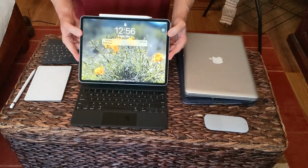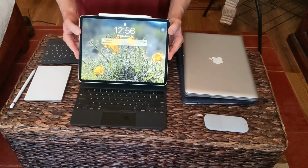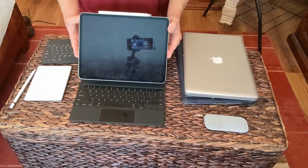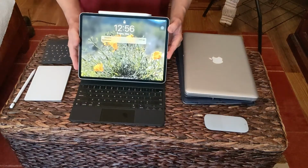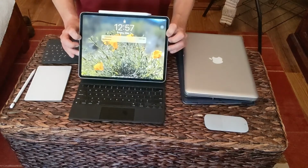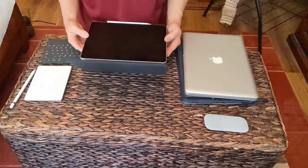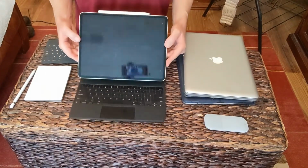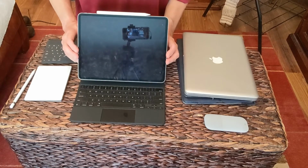Now it'll twist all the way back to this level. It won't go any further back. Now it may not look like it on the screen, or from the camera, but this isn't that far back. Maybe we would like it to go further back, but we also don't want it to tip over. So if it went further back, it would probably tip over. I think Apple thought of that. And that's the wonderful thing.